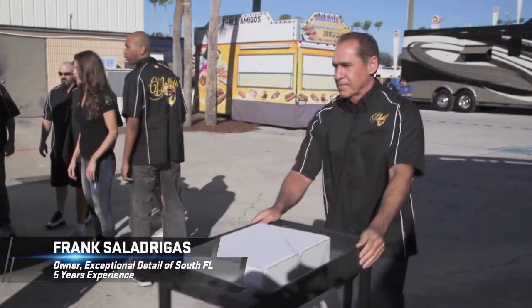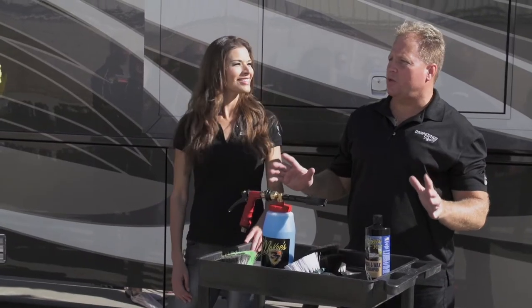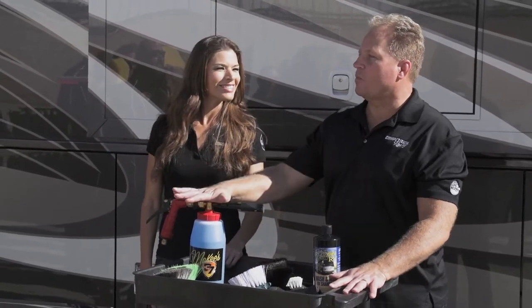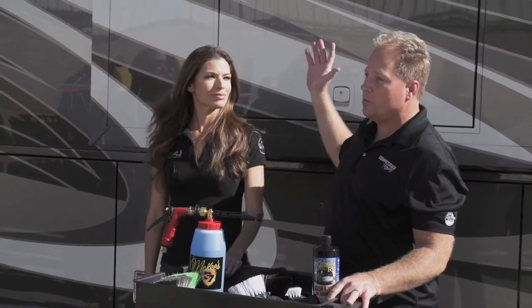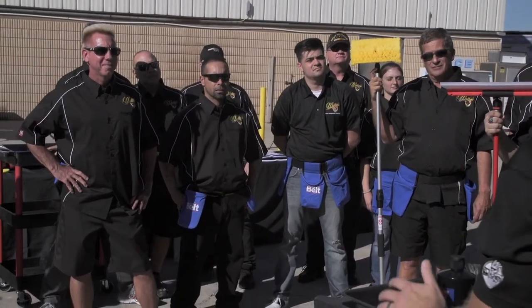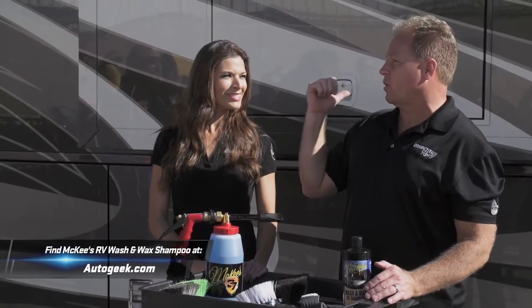Once our arsenal is set up, it's time for Mike to give us our marching orders. Okay, the first thing we need to do is get this motor coach clean. They drove it up from Fort Myers and it was on the road all day, so it's a little bit dirty. Now, to do this, we're gonna use a foam gun. This is the coolest thing. It takes all the work out of washing anything, including huge motor coaches like this. Also, we're gonna use a product called the McKee's RV Wash and Wax and Shampoo. And the cool thing about this product is not only does it clean well, like we gotta do right now, but down the road, the future owner of this motor coach is gonna be able to use this to maintain it because it has a built-in wax.